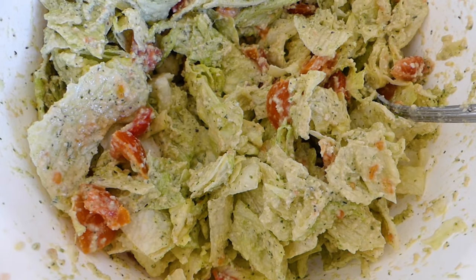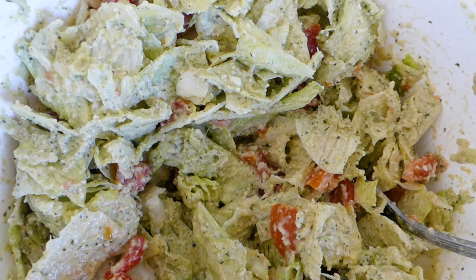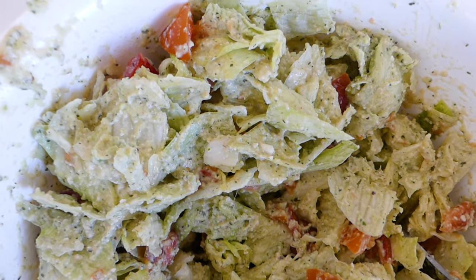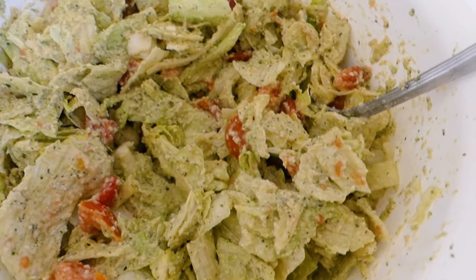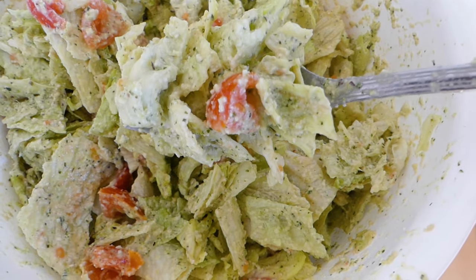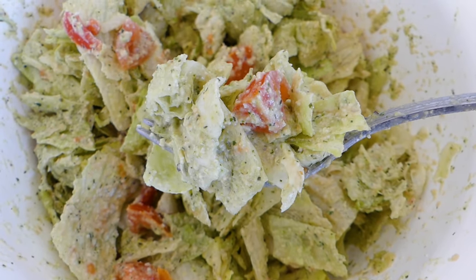As always, I eat a salad each and every day, and today is iceberg lettuce with cherry tomatoes and my ranch dressing, raw ranch dressing that I make with a base of cashews. This is so good and so satisfying. I love this salad. I'll probably eat it until I get so sick of it that I can't look at it again, but it's so delicious.